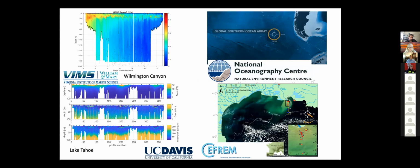So we have partners Donglai Gong at VIMS, the Virginia Institute of Marine Science. They've flown it off the Wilmington Canyon, looking at beam attenuation, trying to understand particles in and out of that canyon system. And then we had a partner at UC Davis, who deployed one of these systems in Lake Tahoe, which has some really interesting internal waves at depth that can actually resuspend sediment and affect the water quality and clarity and some of the ecosystem dynamics in Lake Tahoe.